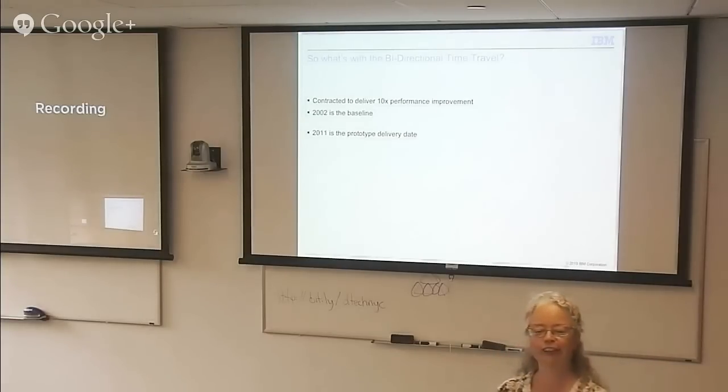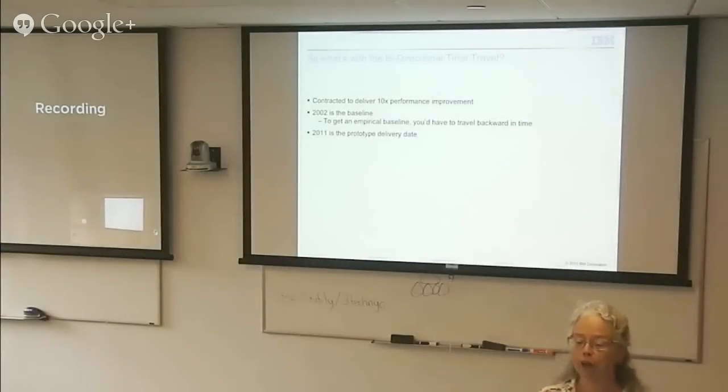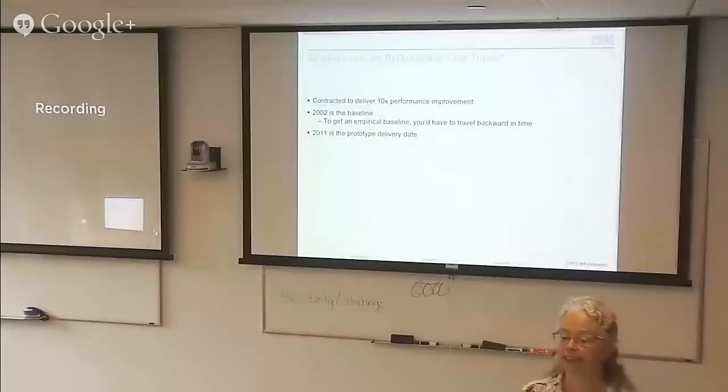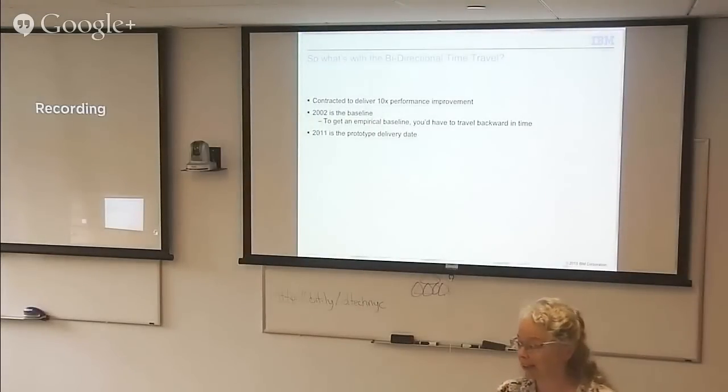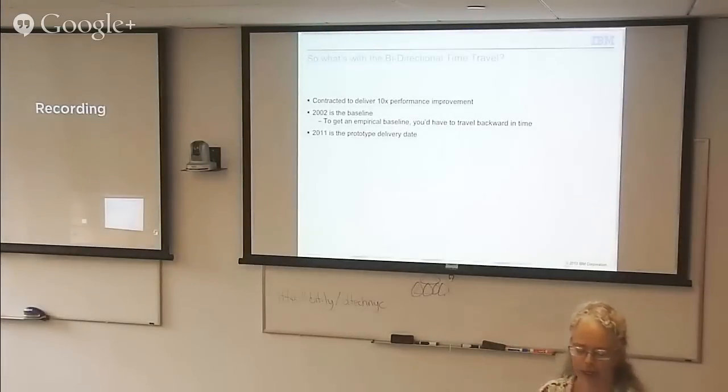Okay, so to get a 2002 baseline, you would have to travel backward in time and do empirical tests with programmers who understand 2002 technology. And even if you had the same machines, so you get the same system response time, even if you could still get them to run in like 2010, 2009, you wouldn't have the people who only know that which had come up to 2002. So you do have to travel back in time to get your empirical baseline.